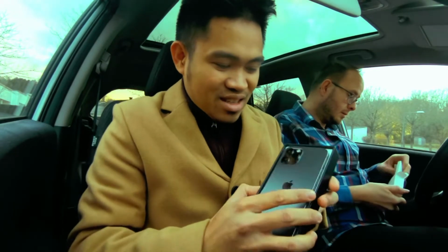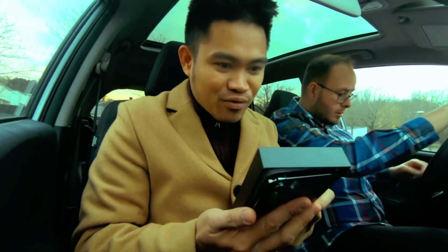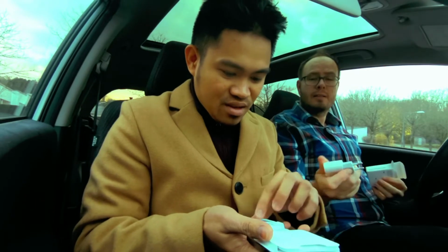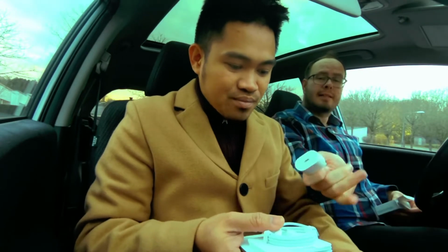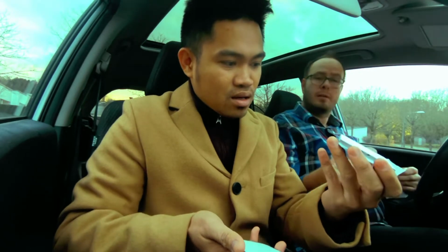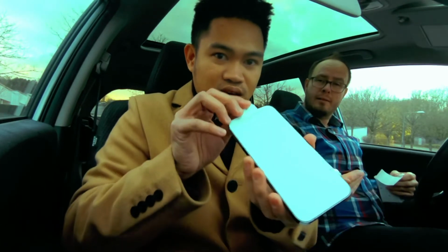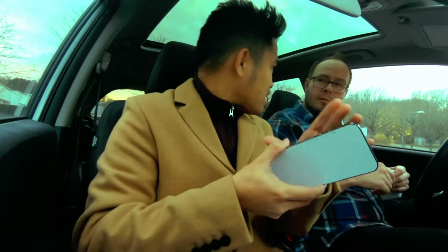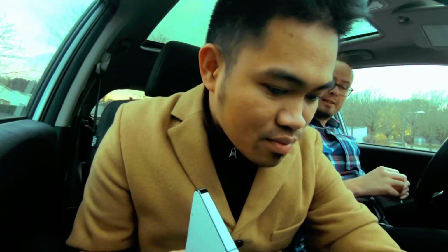So here it is, the iPhone. What's the color of this one, babe? Graphite? Ah, there's a charger. Okay, that's why. Because inside of this one, we have the charger. That's the wire. And what is this one, babe? I don't know what this one is. Next is this one. I have the silicone cover, then put it down again. But you know what? It's very, very exciting.